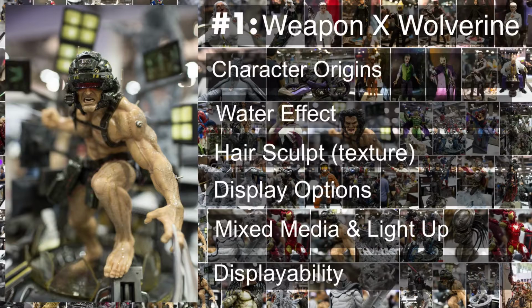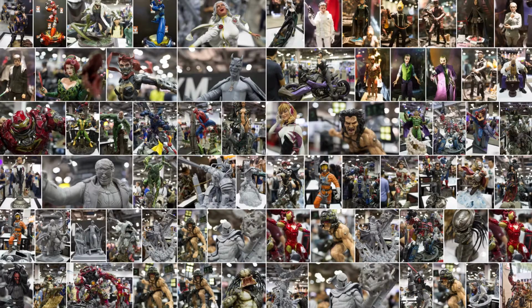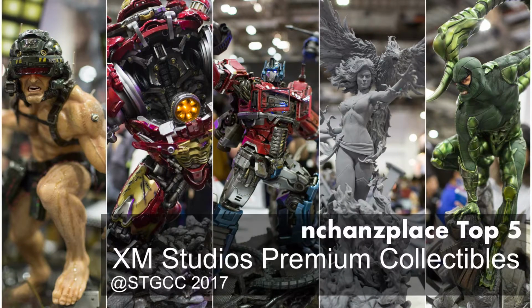Also to mention, my picks, the top five picks, are normally based on displayability, and also, how would I say, value for money. So even with the Hawkbuster, I do believe I get very good value, even though it's very expensive, because I get, like I said, two pieces. It has light up features as well, and very good display options. So I do believe it's really nice.